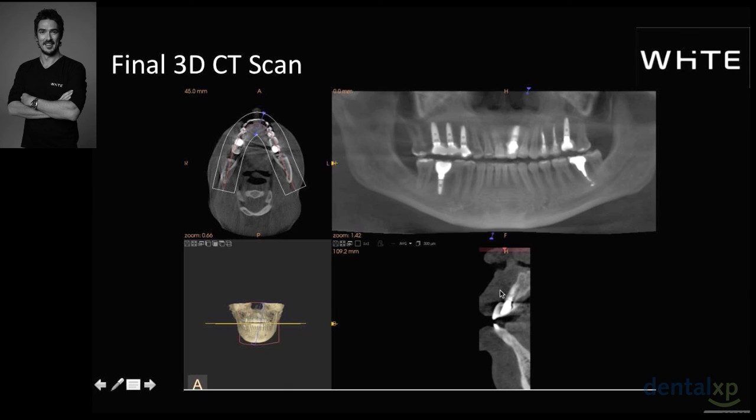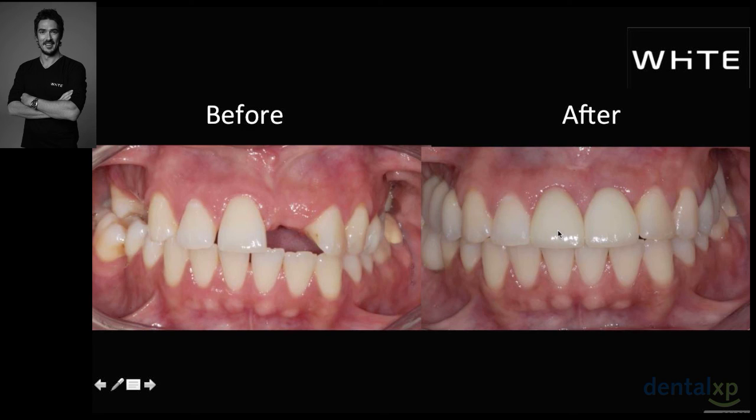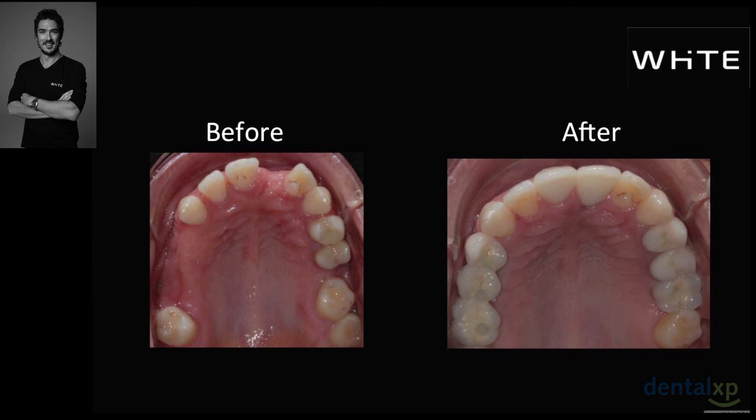And here we can have the final 3D scan. We can see the implant is fully in the bone. You can see the buccal plate there. We believe that the Bond Bone really did help slow down the resorption there and keep everything in place. And here we have the final x-rays. You can see the beautiful adaptation of that crown. And we've been having really good results with these implants. So before and after, before and after, before and after.